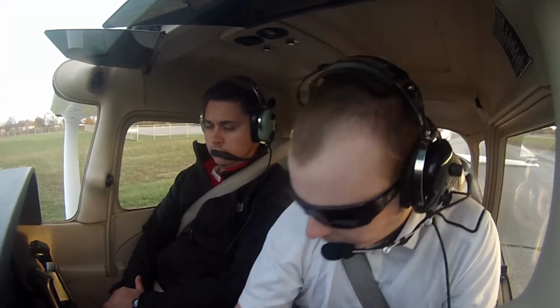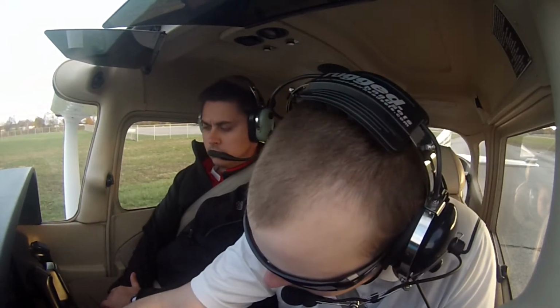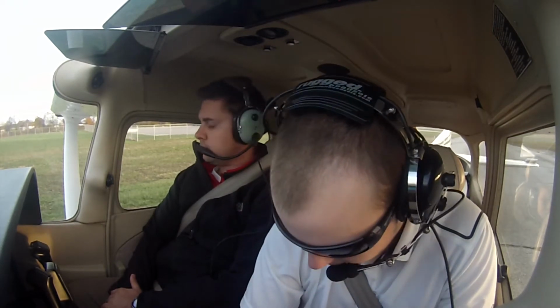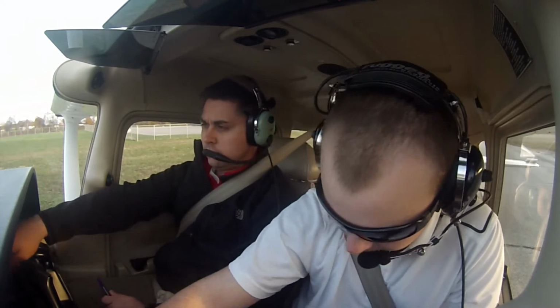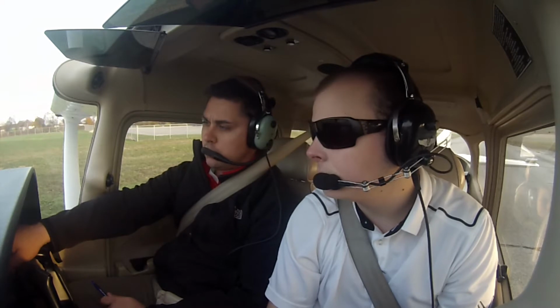Fuel selector on both. Trim and flap set. Flaps to 10, and trim is good. Heading indicator set. Departure brief complete. Mixture full forward. Engine instruments check. And what I'm doing is I'm putting in Grissom.